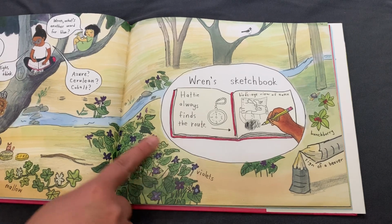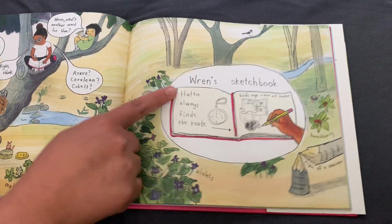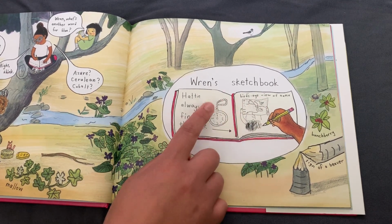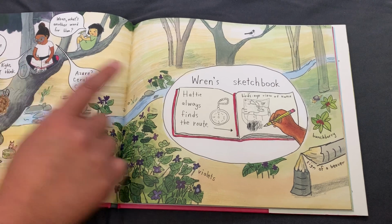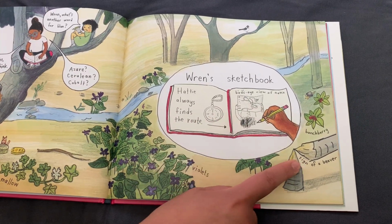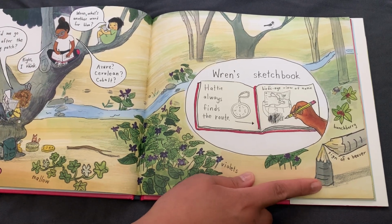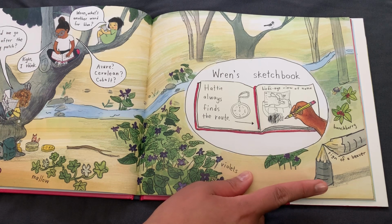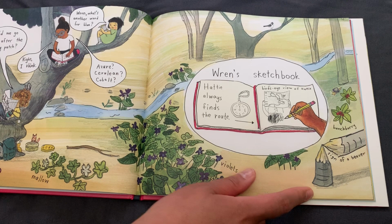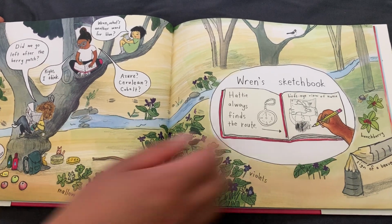And you have your violets over here and another glimpse of Wren's sketchbook. Hattie always finds the root. Bird's eye view of Hattie right here. And then you have bunchberry and a sign of beaver. Beavers always chew wood because their teeth continue to grow. It keeps growing and it will never stop. So they have to chew on wood, otherwise it's going to hurt them. And they also collect wood to make their beaver dams.